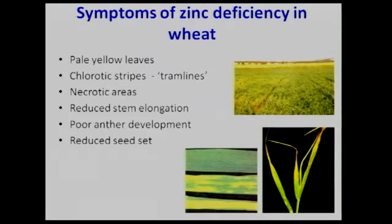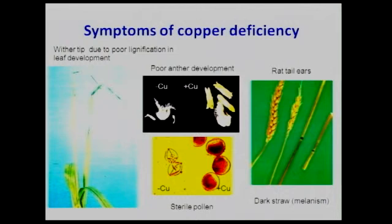We've also found, for example, that improved levels of zinc can also help to protect plants from things like heat stress. They're involved in some of the protective enzymes associated with heat tolerance, and so having adequate levels of zinc is one way of actually improving a certain degree of tolerance against heat stress.